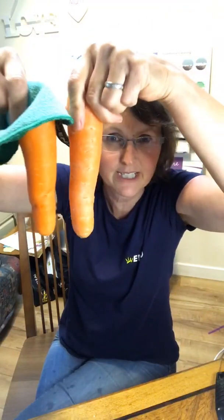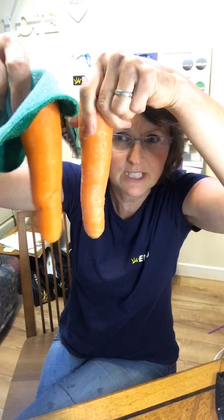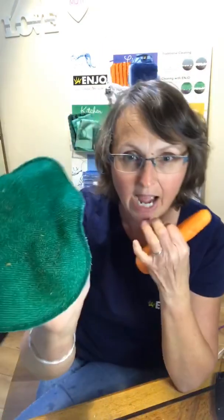So you can see there my 2 carrots. You can see the one that I'm trying to get it out of the light so it doesn't look like I'm glaringly trying to cheat on you. All right, so this one you can see that I've cleaned and this one that I haven't. And it will just trap all of the gunk in there.